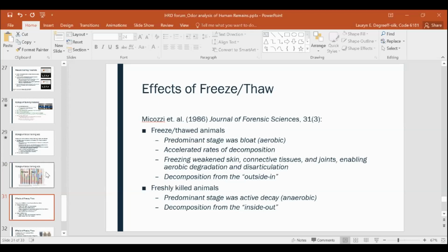And the freezing itself caused a weakening of the skin and the connective tissue, which allowed for aerobic degradation and disarticulation. So what he is saying is happening is basically it's decomposing from the outside in, versus the freshly killed animals that decompose from the inside out. So here the predominant stage was the active decay, the anaerobic decay.